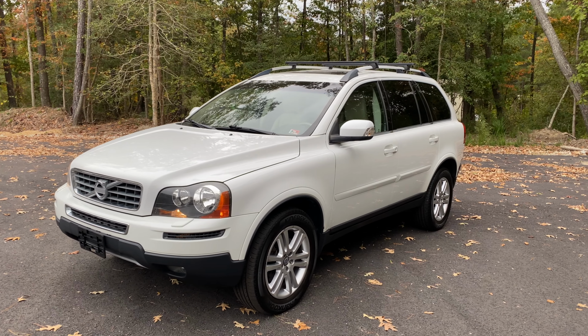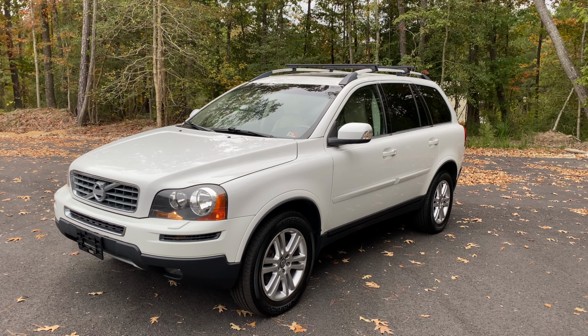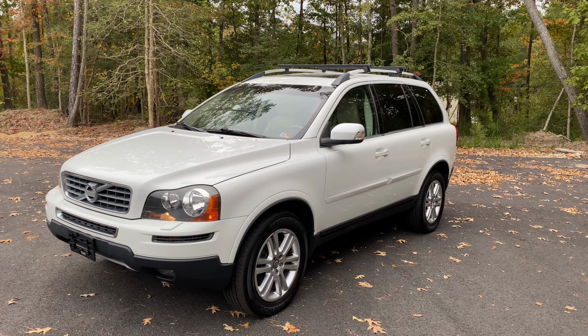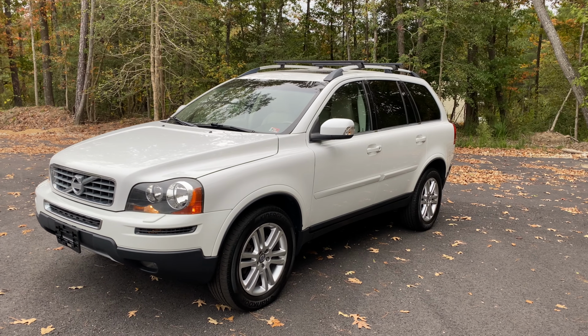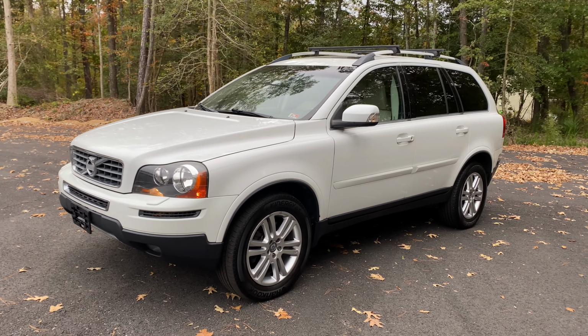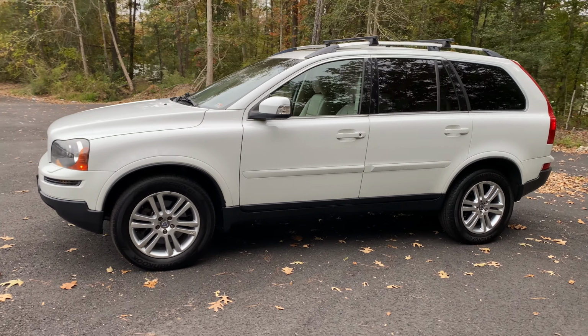Excited to offer you guys not a typical type of vehicle we have in inventory, but an extremely nice example of a 2010 Volvo XC90 Cross Country. This is a two-owner Carfax certified guaranteed vehicle, flawless history, clean and clear title, dealer service since day one of ownership, locally traded in. We did a couple special things to this Volvo, so make sure to stick around and see what we did.